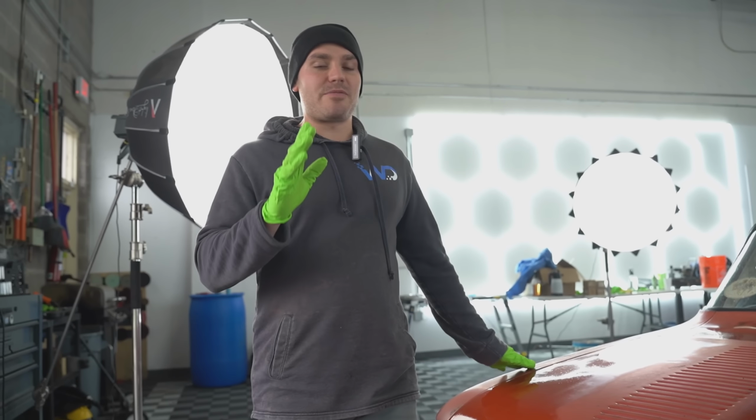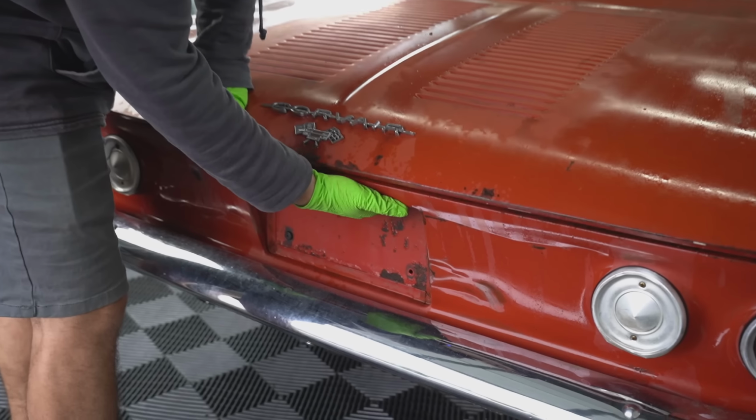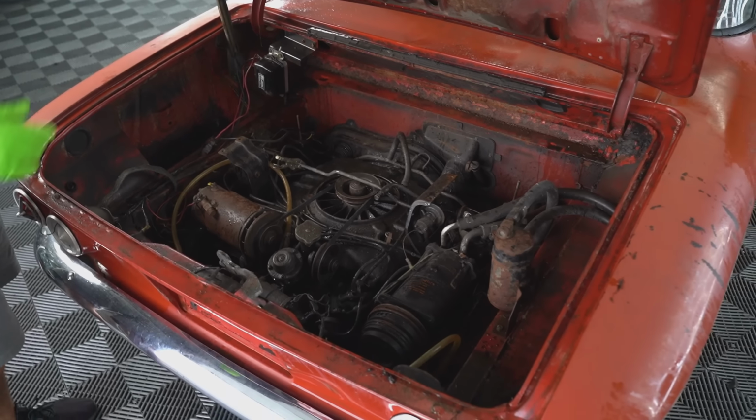So it's always funny to me whenever we're working on these old cars how trusting everybody was, because you can just open hoods of cars back then without a key, without unlocking it, without anything. Moving on to the engine bay of this Corvair.